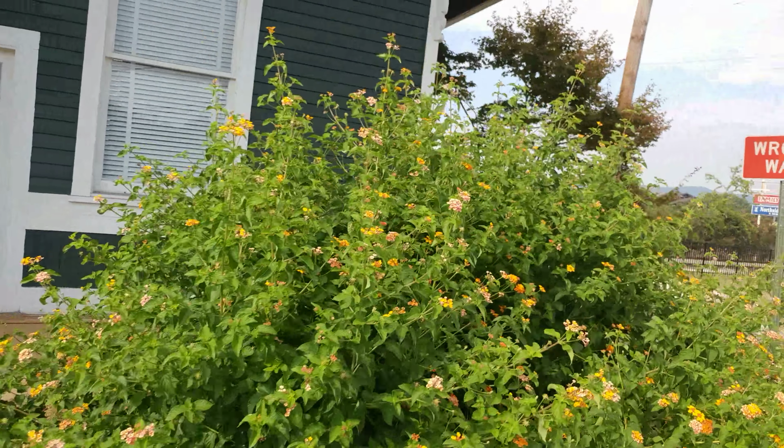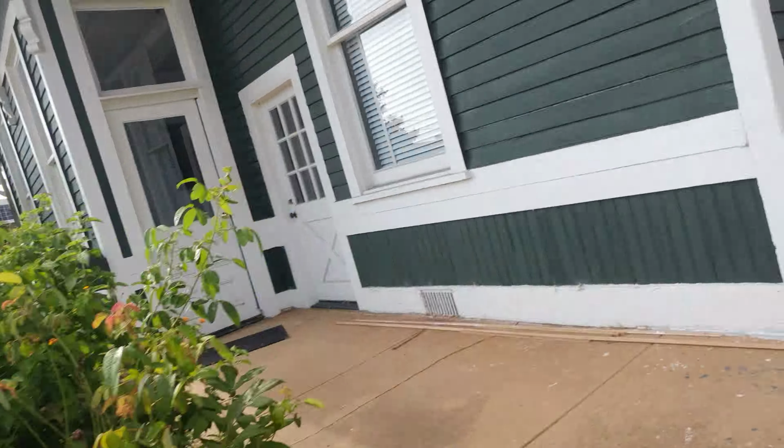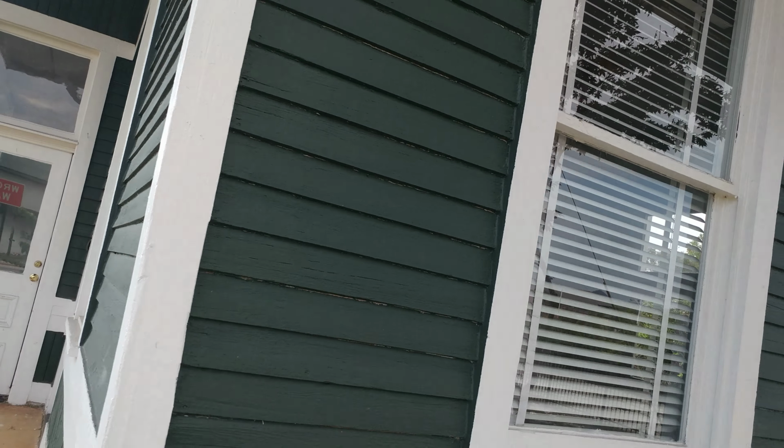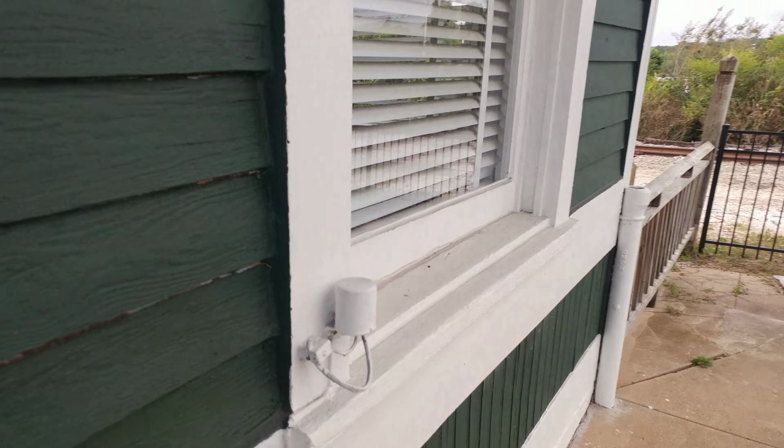Jasper Junction. Can we see inside? I don't. See some of the ticket window there.